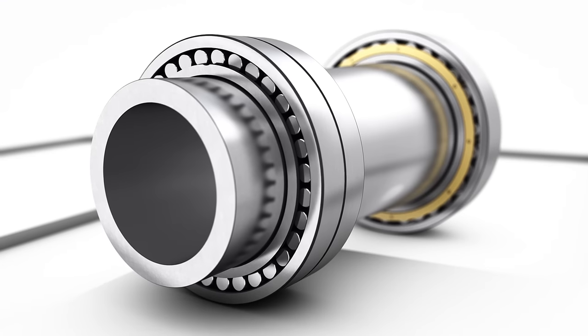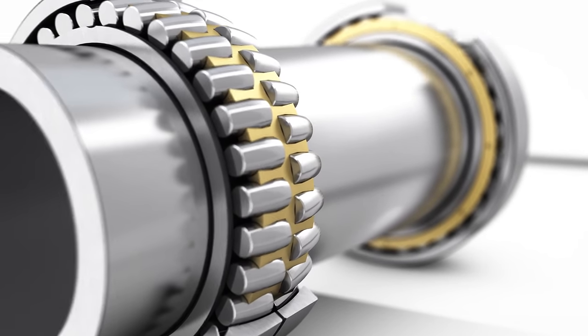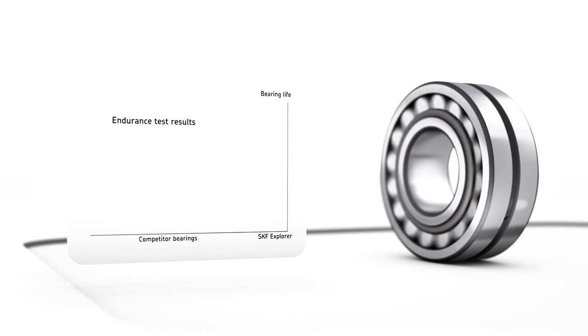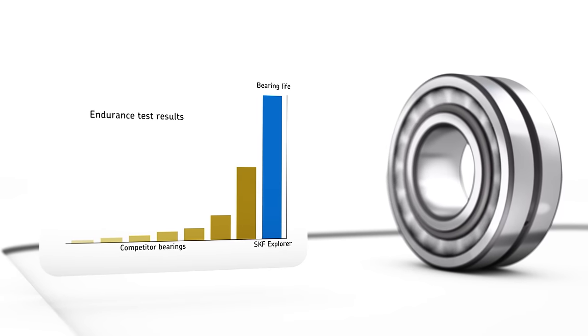The full potential of spherical roller bearings can be achieved by employing the self-aligning system in which a CARB toroidal roller bearing is used as the non-locating bearing. The features of SKF spherical roller bearings show outstanding service life when compared to competitor bearings.